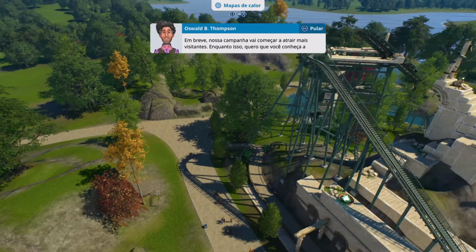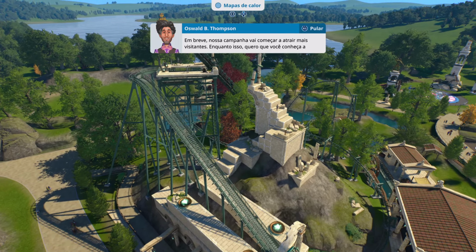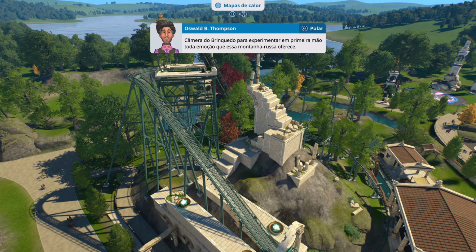While we wait for our campaign to start bringing in more guests, why don't you try out the ride camera and experience all the exhilaration the coaster will have to offer firsthand?